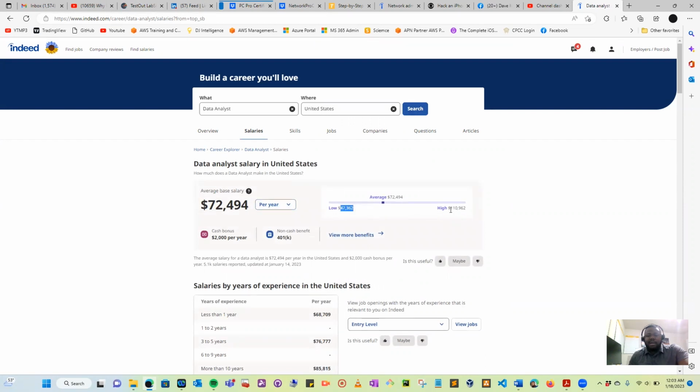That's the average. You can make up to 110,000 a year. If you have less than 1 year of experience, look how much you can make a year: 68,000. This is better than making 33,000 or 40,000 in a warehouse. See, this is life changing. That's 5K a month, 1,300 a week, and that's $35 an hour just for taking that class.